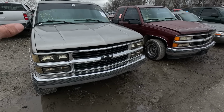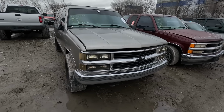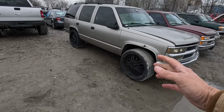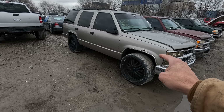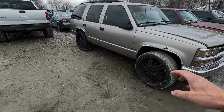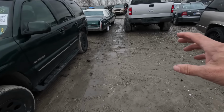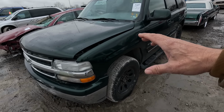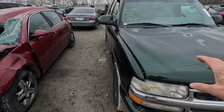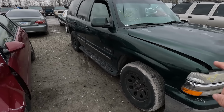And it could be a good, perfectly running vehicle that they just couldn't get out of jail or pay the fine to have it released, because the fines get rather steep rather quickly. It starts off with like $300 and then goes up like $20 a day. It's ridiculous how much they get paid for impounding these vehicles.